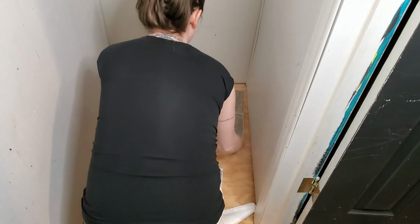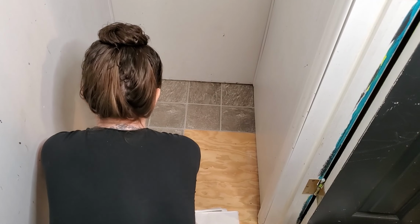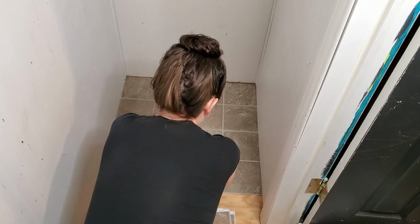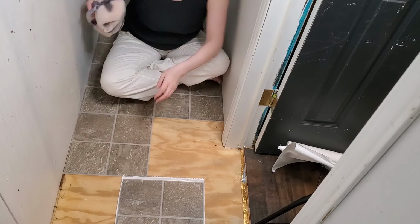In case you're curious, this tile that I'm putting down here is a peel and stick tile, and I picked it up from Home Depot, and I believe it is called tumbled stone. Also, sorry about my hair, guys. It was wet from a shower. It looks kind of funny on film.